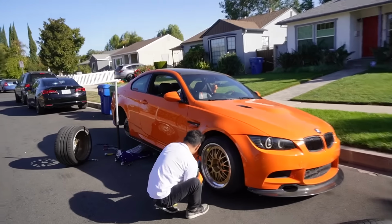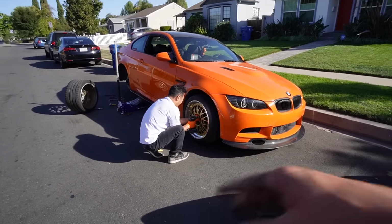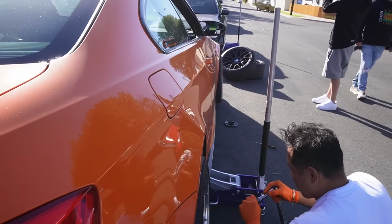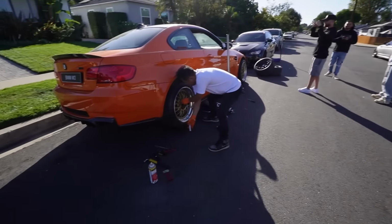I swear the orange and gold looks sick. Orange and gold is sick. Even the silver face would be sick. Yeah, too. Like a brush face. I don't think it's gonna fit because the front is super wide, but. Like in Germany. Like, yeah, it looks like something you see at the track.